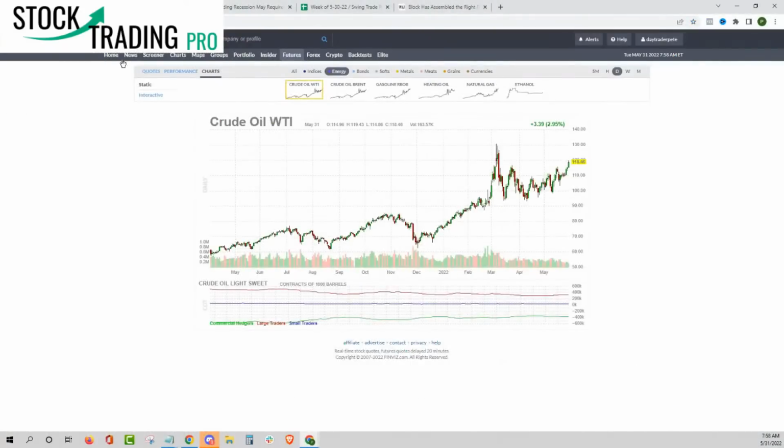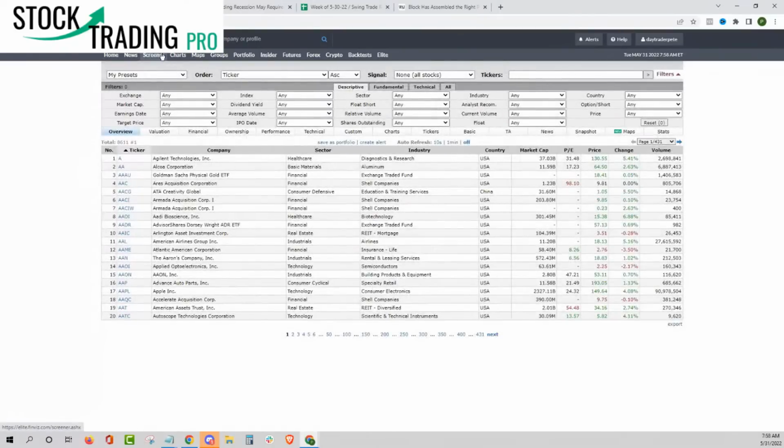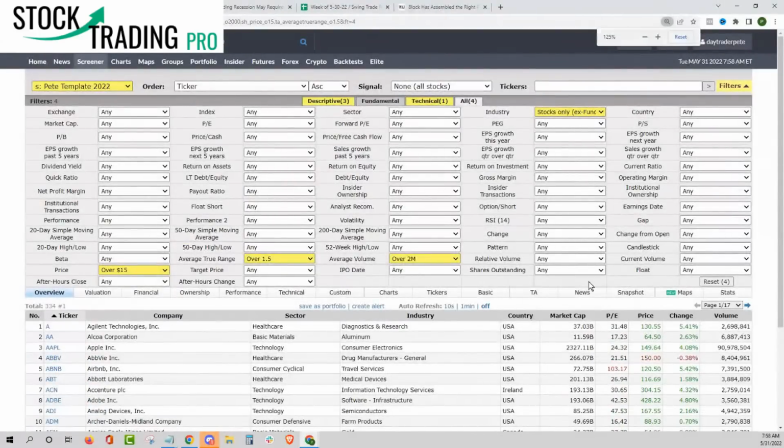And we're going to work over to Finviz. Finviz is a very easy stock scanner to use. And we're going to go into the screener. We're going to go into my preset, which is this. So over $15. Let me actually zoom that in a little bit for you. Okay, over $15. Average true range, and you can see the criteria there.